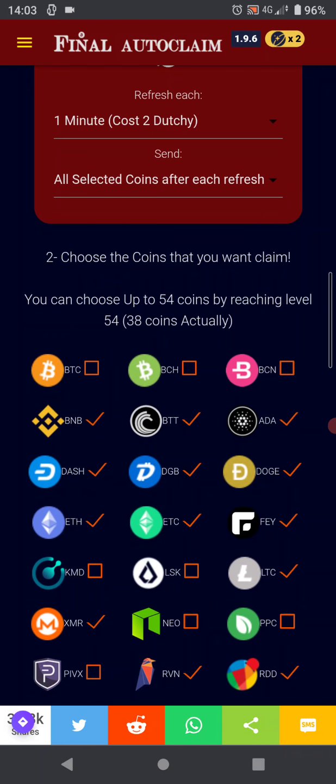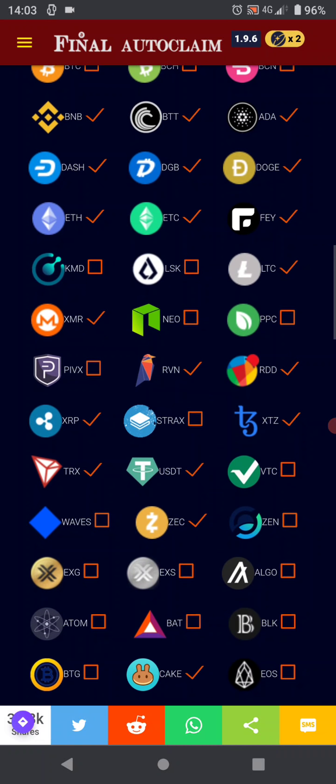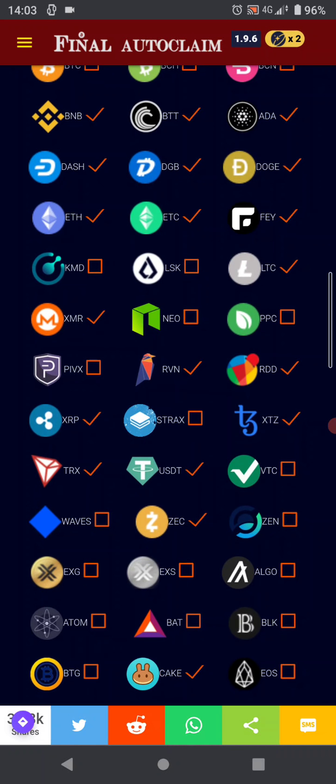Alright, so these are the coins that you can select here. You can select Bitcoin, but Bitcoin costs the most amount of Dutchy on the Autofaucet. I think it's 50 Dutchy every roll, and if you're rolling every minute, your Dutchy can go down quite quickly, but the rest are quite cheap relative to that.